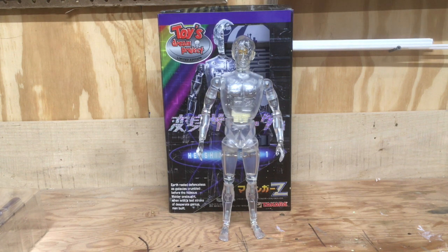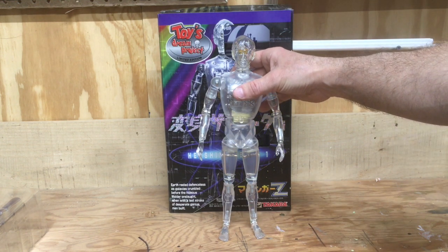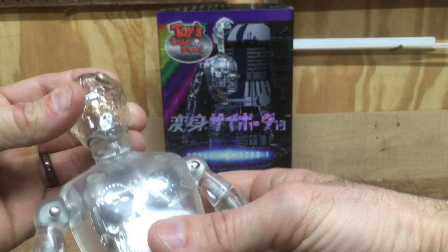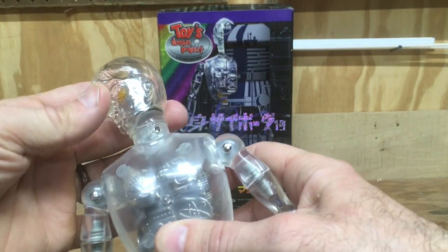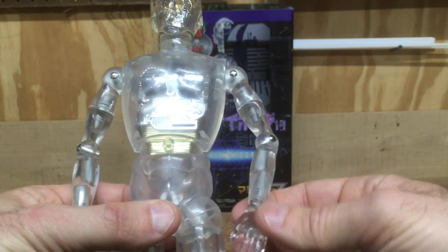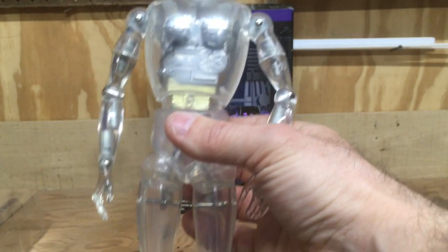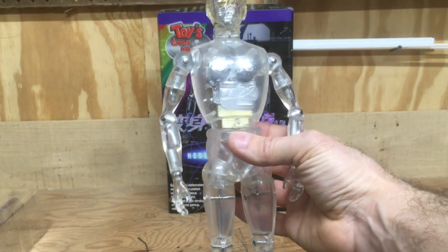The figure stands about 11.5 inches tall, like your typical G.I. Joe style classic body. He has a really soft gummy head, which pops off to reveal the Henshin brain. I won't take it off for this video. I think all you guys who are familiar with the Henshin Cyborgs know what that is. He's got the cool internal workings of the robot and just the clear plastic body, synonymous with the Henshin Cyborgs.